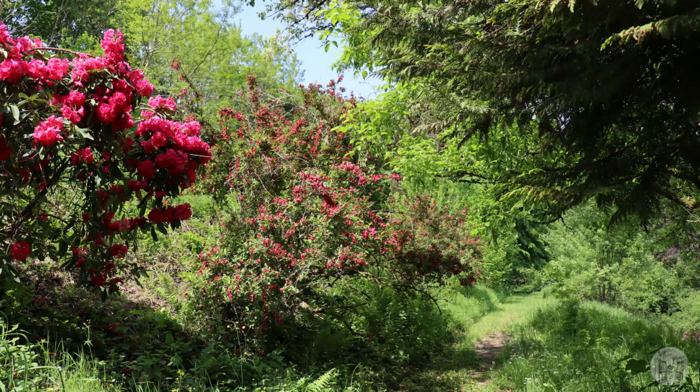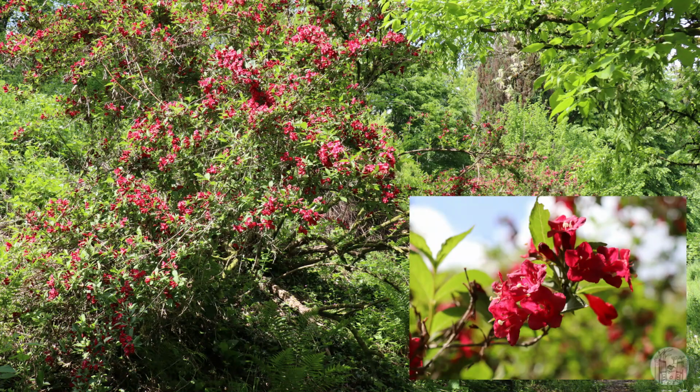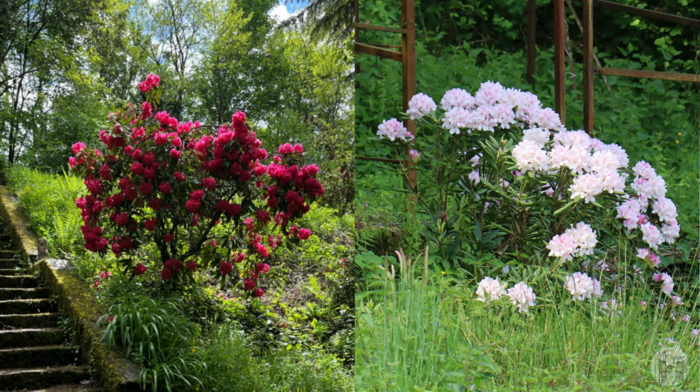But we did uncover some huge mature shrubs down there, beautiful weigelas and spirea and all sorts of rhododendrons. The rhododendrons are massive, just incredibly large shrubs that have been completely swathed in brambles.